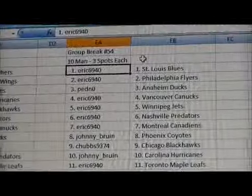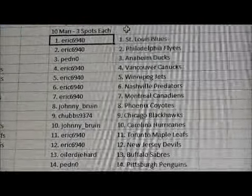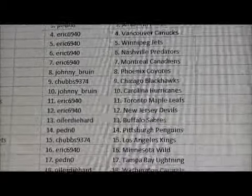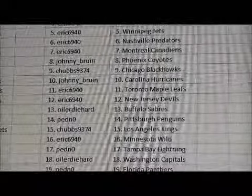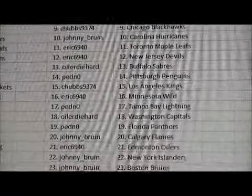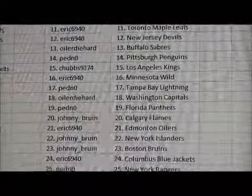So let's go to the members and the teams quickly. Eric has the Blues and the Flyers. PEDN0 has the Ducks. Eric has the Canucks, the Jets, the Predators, and the Canadiens. Johnny Bruin has the Coyotes. Chubbs has the Blackhawks. Johnny Bruin has the Hurricanes. Eric has the Leafs and the Devils. Oiler Diehard has the Sabres. PEDN0 has the Penguins. Chubbs has the Kings.